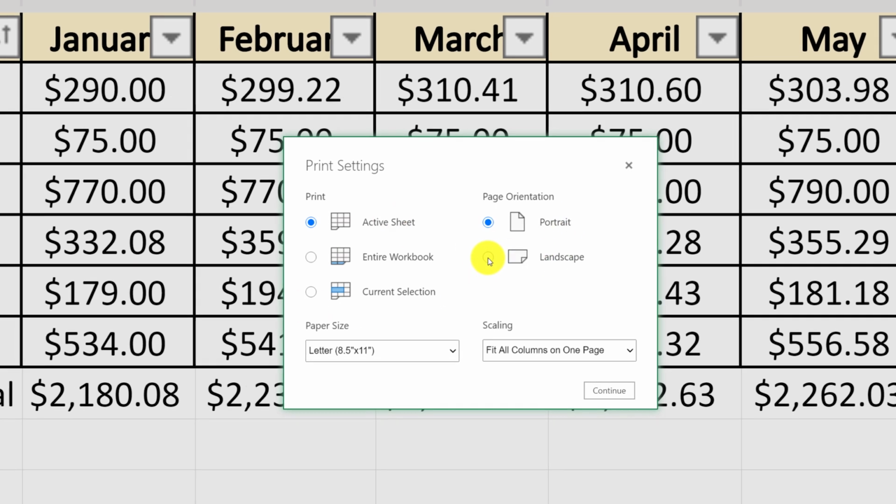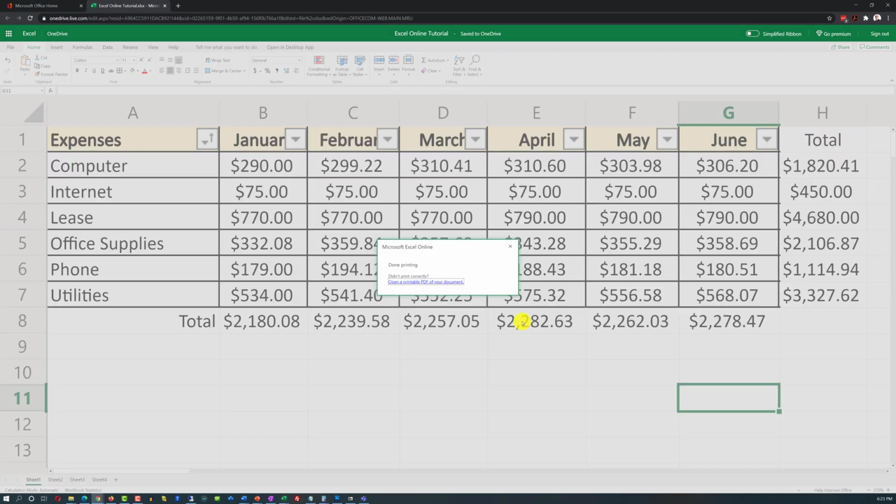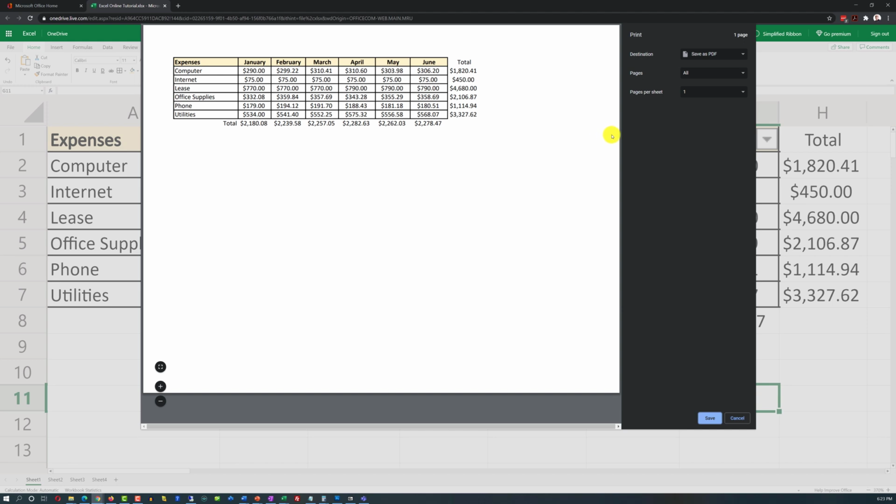I'm going to choose active sheet. I'm going to choose landscape option, and I'm going to click Continue. And what Excel will let me do, it will let me print right from the browser, and I can print into the PDF file. And once data is printed, I'll be able to use it in my PDF file.